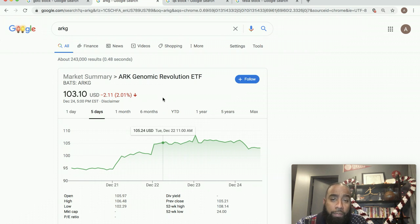Genomics is ripe and ready for disruption. Cathie Wood actually believes that genomics will have an even better run than what we're seeing with electrification and Tesla. So huge potential opportunity, especially as we look into 2021 with any of ARK's ETFs.